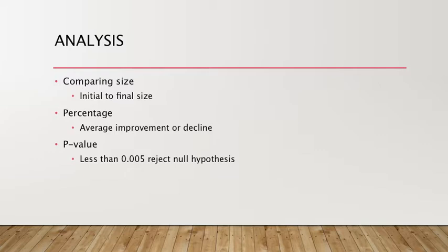The data will be considered statistically significant if the p-value is less than 0.005. If most of the pressure injuries are statistically significant, then we can reject the null hypothesis, which is that vitamin C has no effect on pressure injury healing, and determine vitamin C is needed in the treatment of pressure injuries.